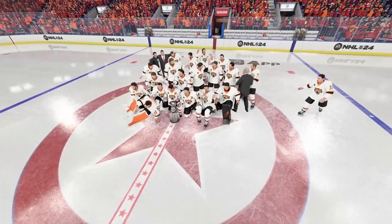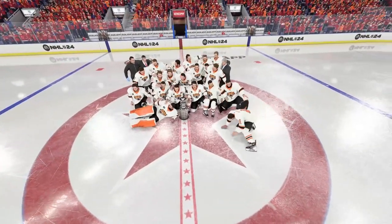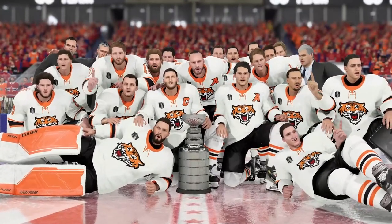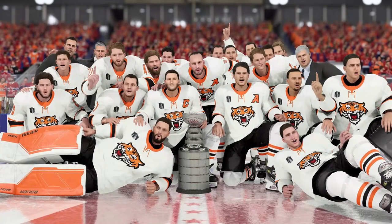Just a great moment when you become Stanley Cup champions, and then it's the all hands on deck team photo, and I love this. I love that the Stanley Cup's in the middle with the entire group, the staff all wrapped around it, just signifying that every player, every staff member was a key component to the win.